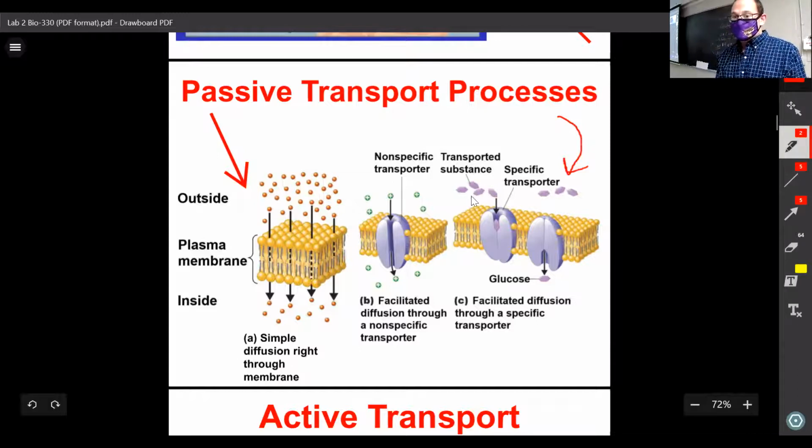So in this case, you'll at least have the glucose come down its concentration gradient. Because when you eat, for example, pretty much all the glucose is outside in your intestines, right? But you want to get that into your cells. So at least having the facilitated diffusion is going to allow 50-50 to come through.